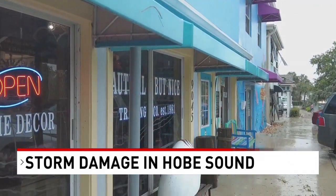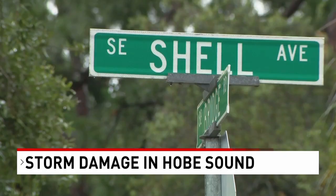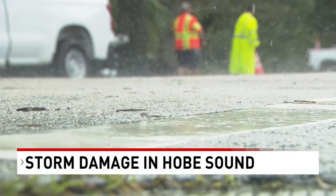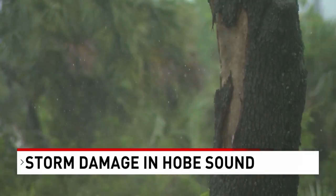On the other side of the railroad tracks on Bridge Road and Shell Avenue is a different story. The scenic drive down to Hobe Sound Beach looks a little different. The banyan trees were ripped from the ground during the storm.